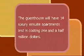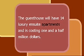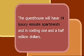She says the guest house will have 14 luxury ensuite apartments and is costing $1.5 million. We don't use any hyphens with these groups of words because they don't make up a compound concept. Apartments is the noun, and 14, luxury, and ensuite are the qualifiers. This is a noun phrase. We could rewrite this information to use hyphens.